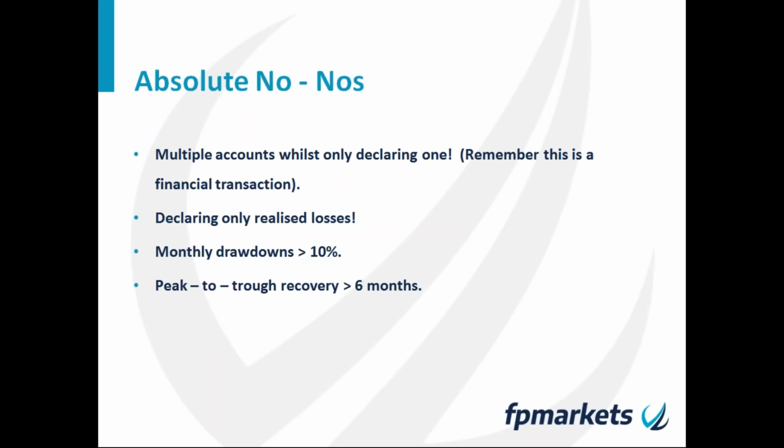So there are some absolute no-nos, and I'm going to stress this very, very heavily. I want to be careful about how I say this, but remember, if you are applying to get an allocation from an investor, this is a financial transaction. You are presenting yourself as a trader of talent or of note, and you are presenting your track record to back this up. Just make sure that your track record is authentic. That's all I will say, because you can get yourself in a lot of trouble if it's not.